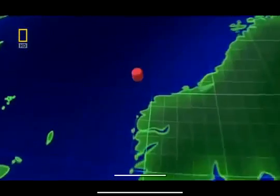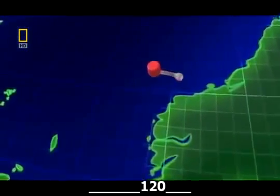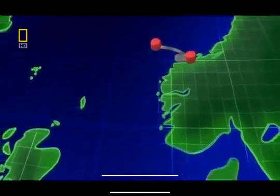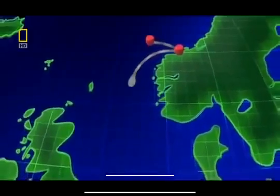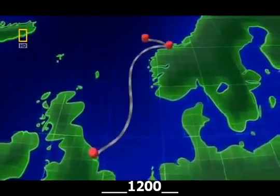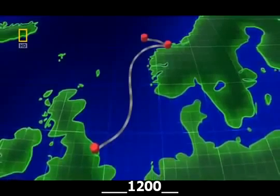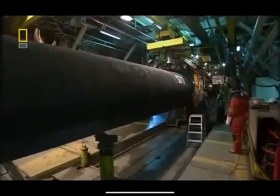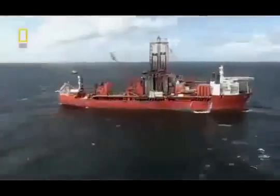First, they'll drill the Ormen Lange gas deposit, transport the gas 120 kilometers to one of Norway's largest processing plants at Nyhamna, and then send the processed gas down the Langeled pipeline to the UK. A total distance of 1,200 kilometers. But to build the world's longest subsea pipeline this far and this deep will mean overcoming some major obstacles.